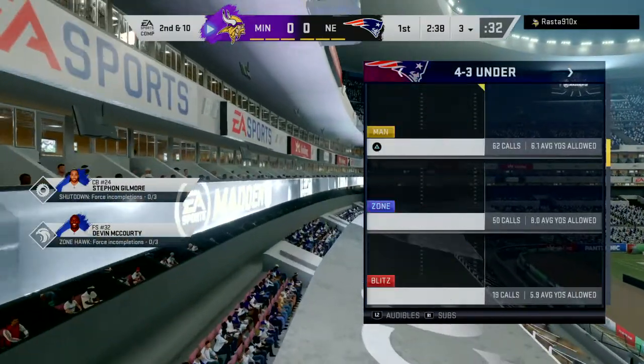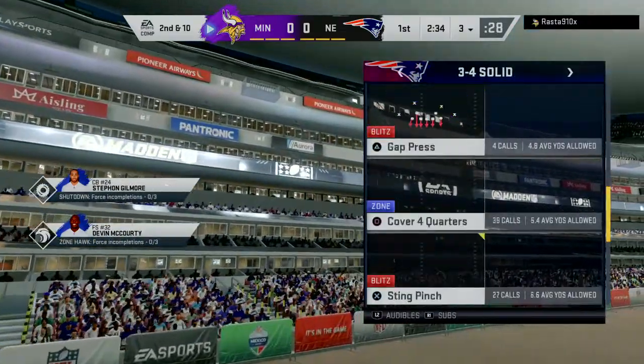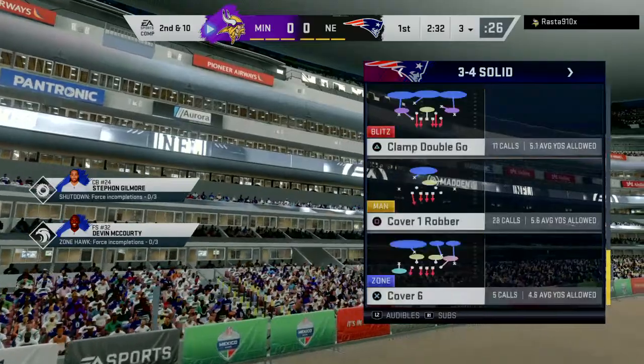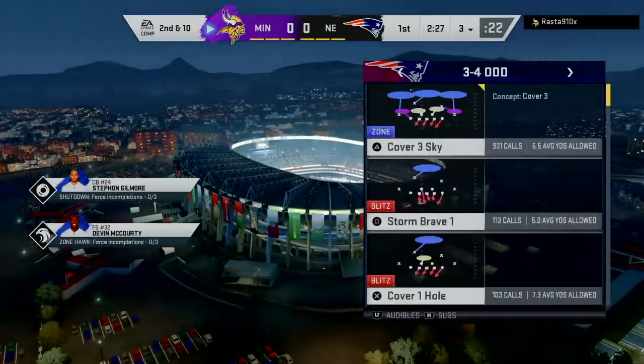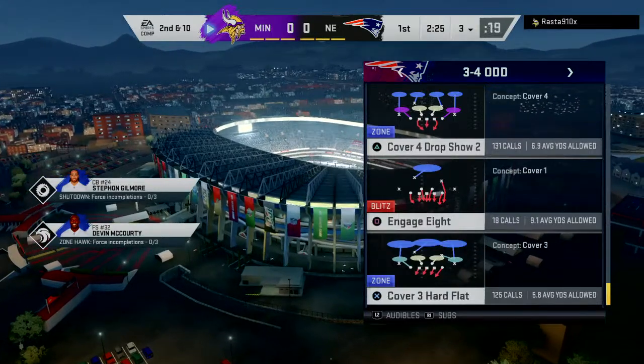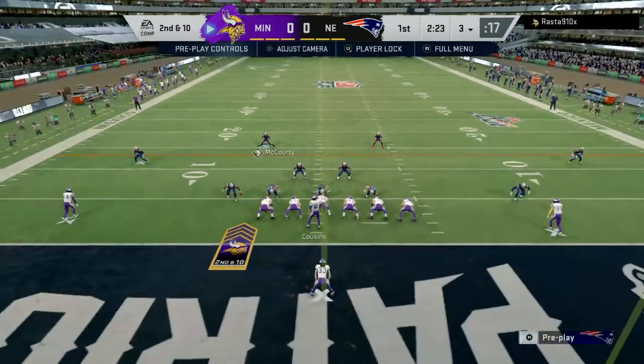Really shouldn't be a surprise. It's going to be hard to move people in this situation. You know they're going to bring the pressure defensively. Because I remember playing in these spots, and my coaches always say, don't be afraid to try and create a safety, too. They're going to bring pressure. So after the run for no gain, here's 2nd and 10.